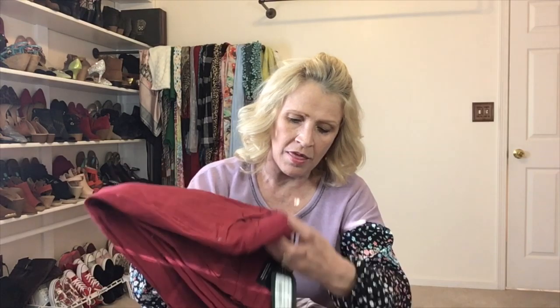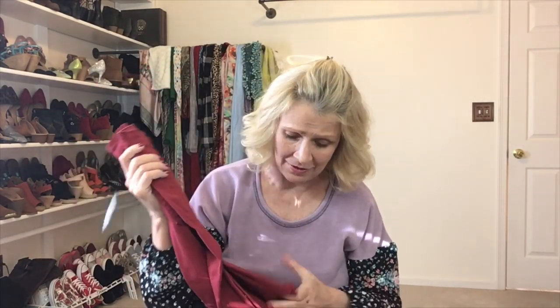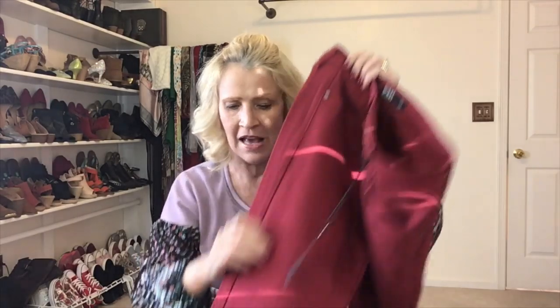They sent more brick colored pants. In fact, these are the exact brick. No, they're not. These are brick colored pants by Just Black. These look so very similar to the ones that Stitch Fix just sent me that I did not keep. They were Just Black as well.